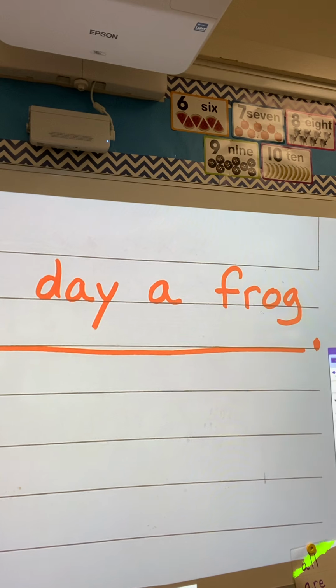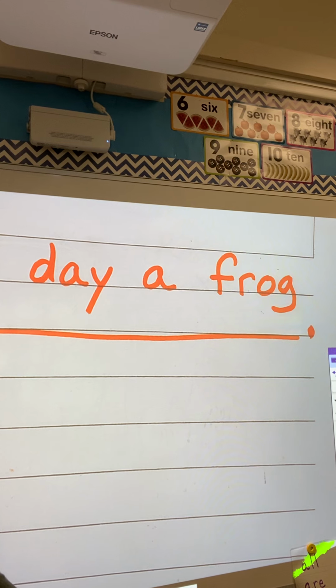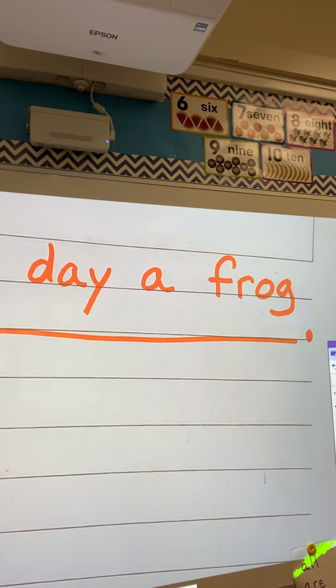and then you are going to tell me what the frog is doing. We're not even gonna stop and interrupt right now. We're just gonna wait for a moment. All right, because I have to get everybody started on their writing, okay? So one day a frog, and then you're going to tell me what your frog is doing. So you might say one day a frog went to the park to play with his friends, or one day a frog decided to have a party, or one day a frog was hanging out on his lily pad. You can decide what your frog is going to do.